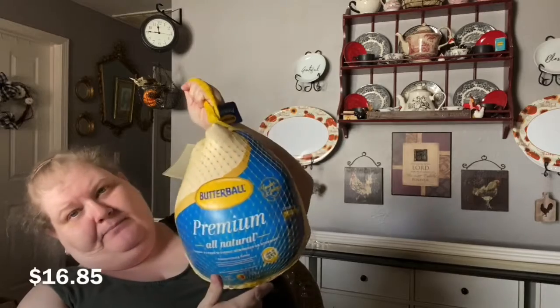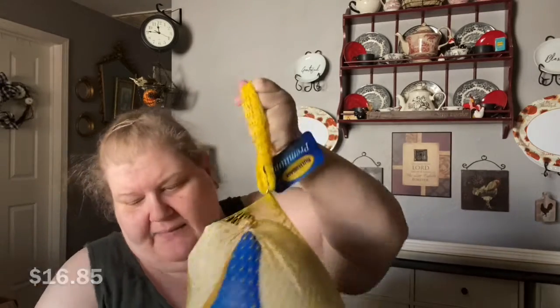We picked up a turkey. It's a premium Butterball. Let's see what they got. They give you choices of the ranges, 16 to 20 pounds. It's 17 pounds, which is okay. It was 98 cents a pound, which I thought was really good. I don't know if it's gluten-free. I have to talk to my sister. I'm pretty sure it is.